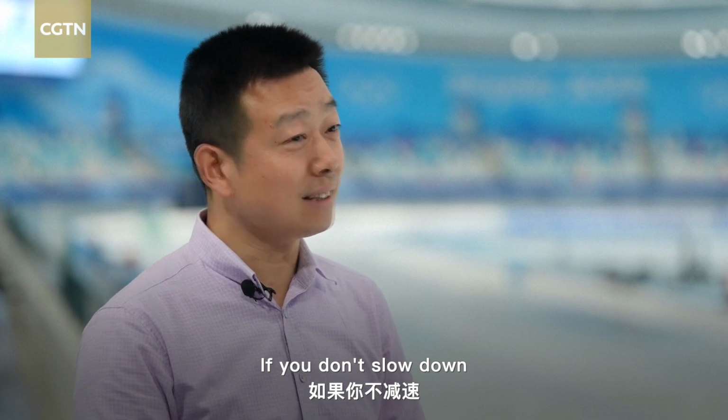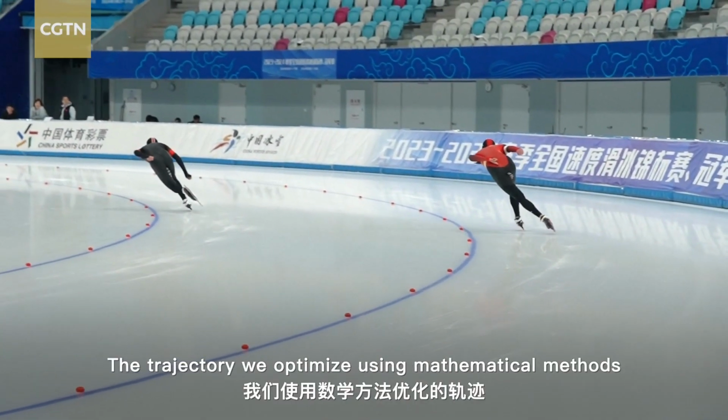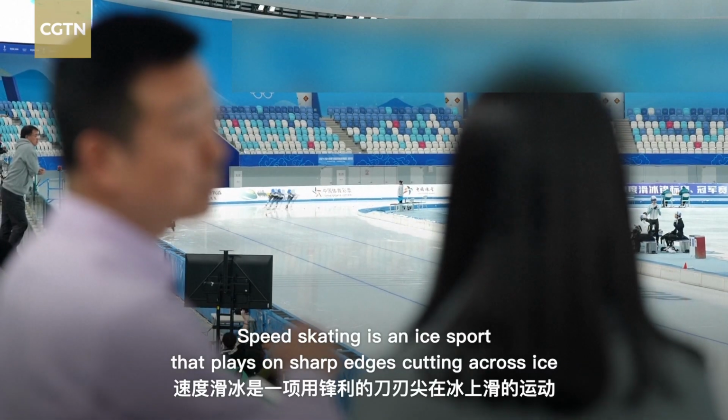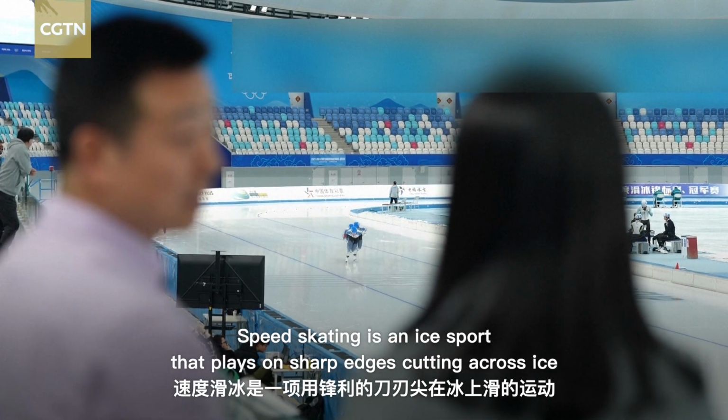You have to slow down when making a turn, otherwise you'll be thrown out. If you don't slow down, you have to take a wide turn, then the route will be longer. The trajectory we optimized using mathematical methods is similar to the actual one taken by top skaters. Speed skating is an ice sport that plays on sharp edges, cutting across ice.